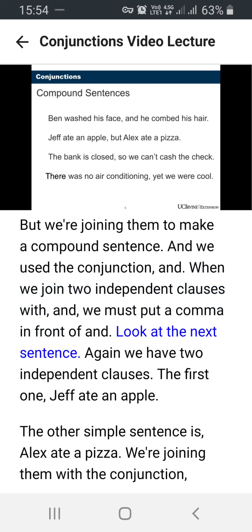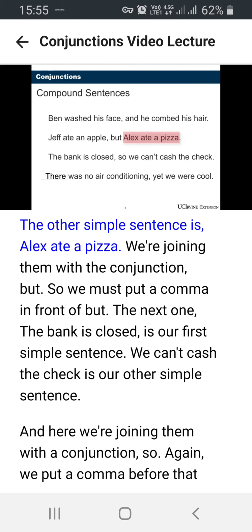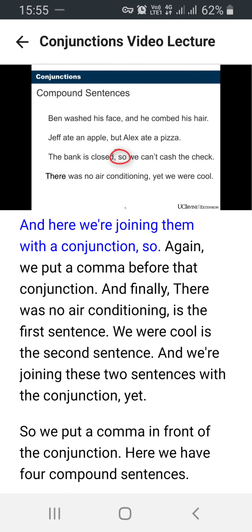Look at the next sentence. Again, we have two independent clauses. The first one, Jeff ate an apple. The other simple sentence is Alex ate a pizza. We're joining them with the conjunction but, so we must put a comma in front of but. The next one, the bank is closed, is our first simple sentence. We can't cash the check is our other simple sentence. And here we're joining them with the conjunction so. Again, we put a comma before that conjunction.